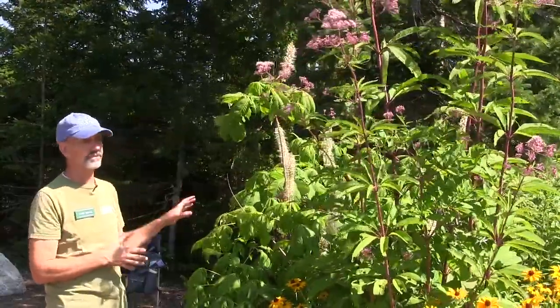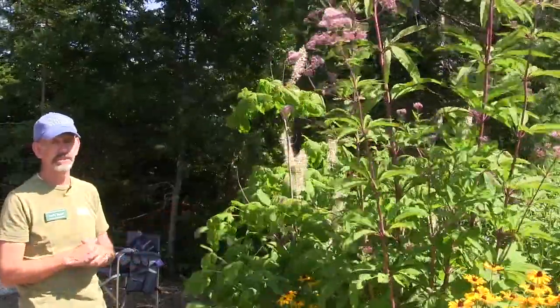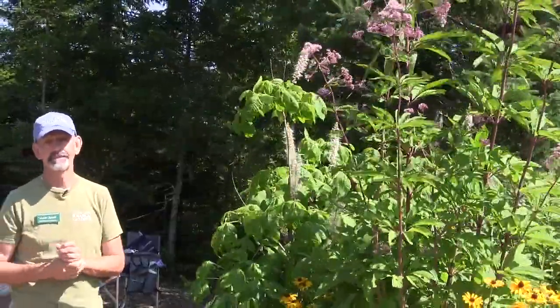It's just a beautiful late summer flowering shrub to include in your garden if you have that space for a shrub that can get up to 15 feet tall. And for those of you with deer problems, one of the great things about it is it's one of our very few native shrubs that is deer resistant.